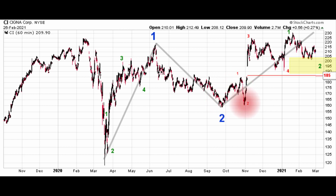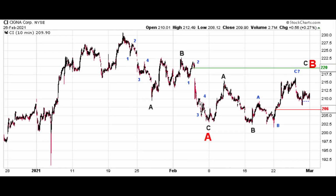This was a deep pullback here, back towards September's low. Maybe the next up leg started here, and it ended here, and now this is all part of a 2nd wave pullback. Whatever the case may be, the key level, the most important level to me on Cigna is 185, so that's what we're looking at. So let's go ahead and zoom in and just look at the most recent action off of the 2021 high here to see what it looks like.